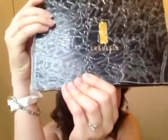The colours are absolutely amazing, so I'm just going to close it over just to show you what it looks like when it comes in the pack. So that's what it looks like. This one is quite new, Fräulein 2nd edition, and it has two palettes in it. I'm just going to show you what they look like.